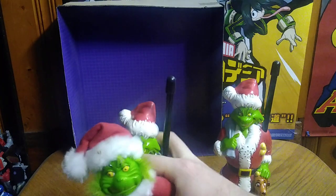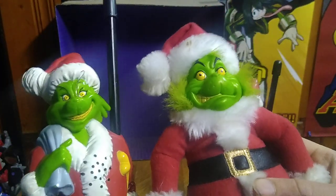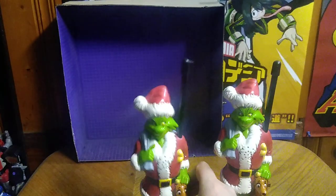But just for comparison, we're going to bring in the Jim Carrey walkie-talkie. And here he is next to the Jim Carrey Grinch plush I've owned for a very, very long time.